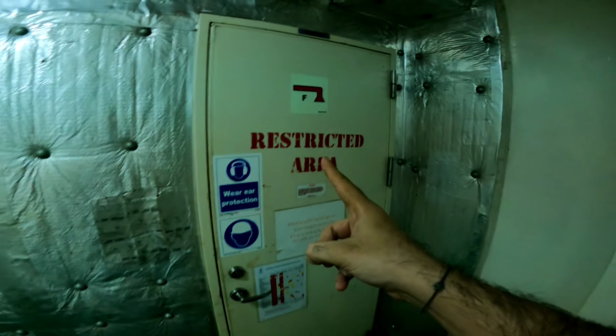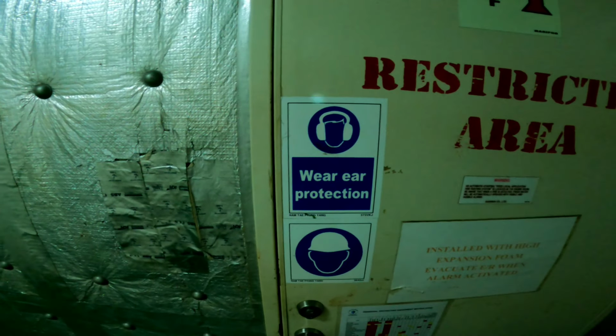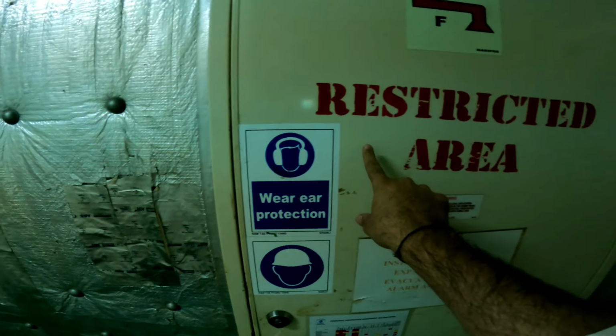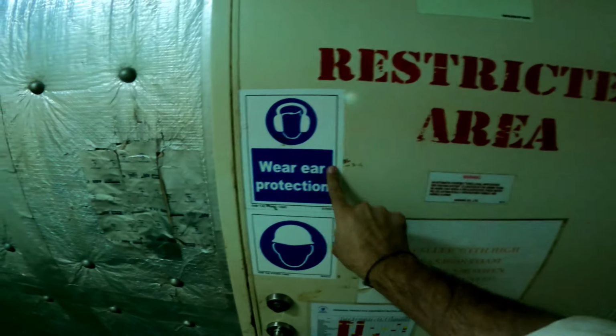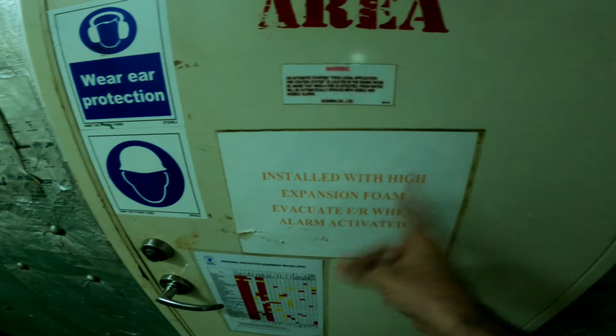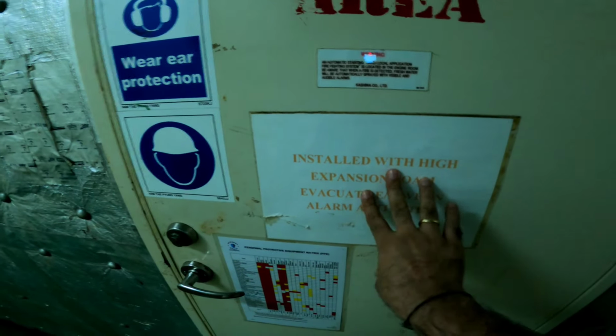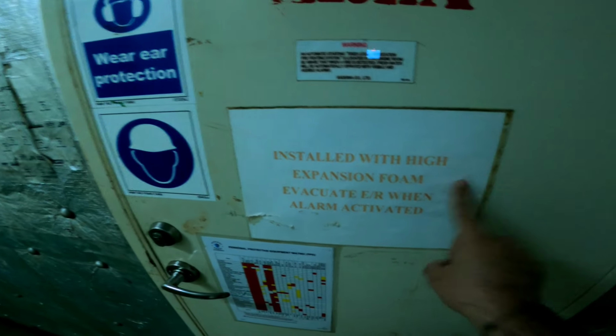This is the entrance to the engine room. This is a class A type fire door. You can see the restricted area. You have to wear ear protection when you go inside. Wear a helmet, and it has a foam system. So if there is any alarm of the foam system which is installed in this ship, you have to evacuate the engine room.